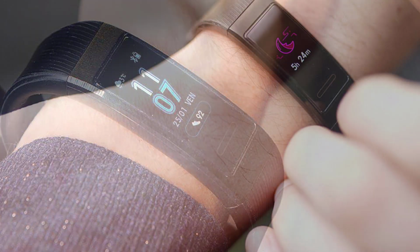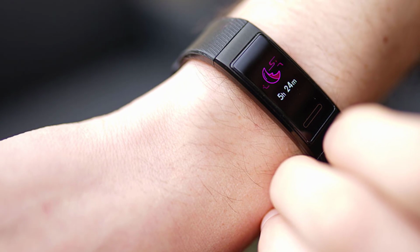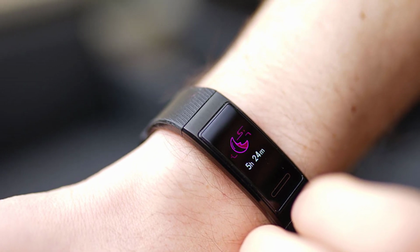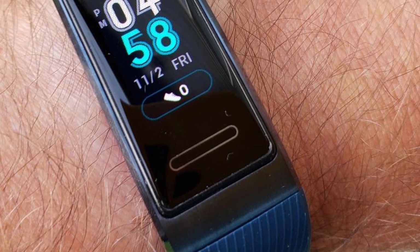The Band Pro is no smartwatch, so you don't get a bright, sharp, high refresh rate OLED screen like you might on an Apple Watch, for example. Color saturation and contrast are high enough that you can easily see what's on the screen pretty much all the time. Being AMOLED, that means it's off most of the time and automatically wakes up when you raise your wrist.